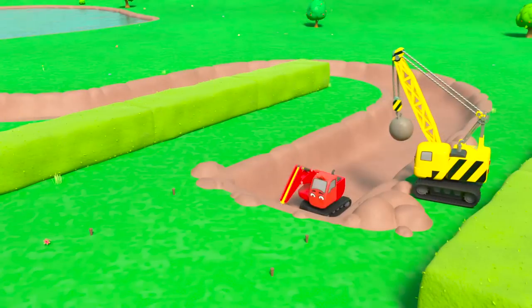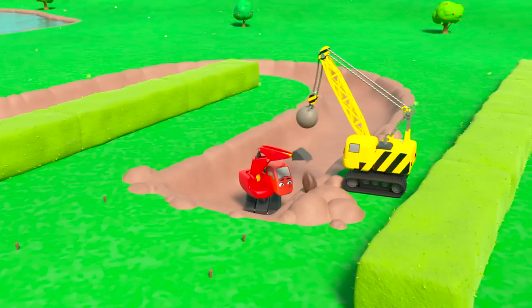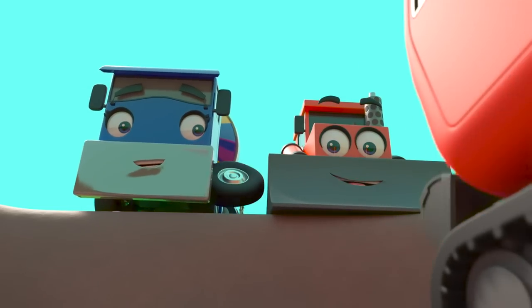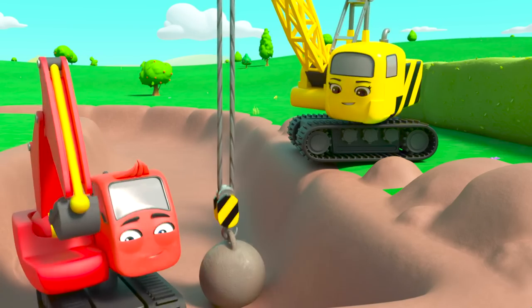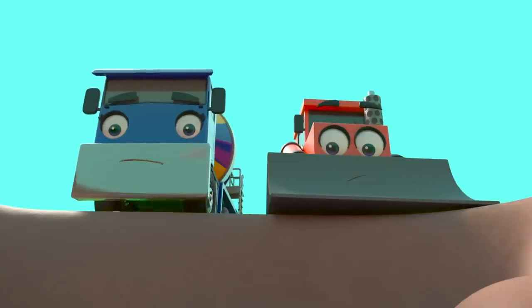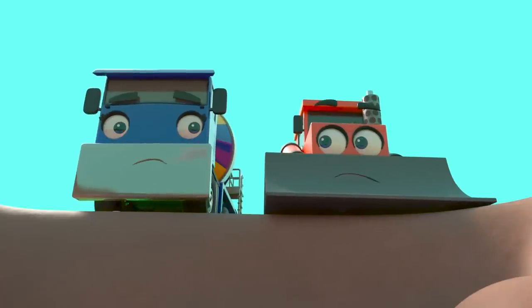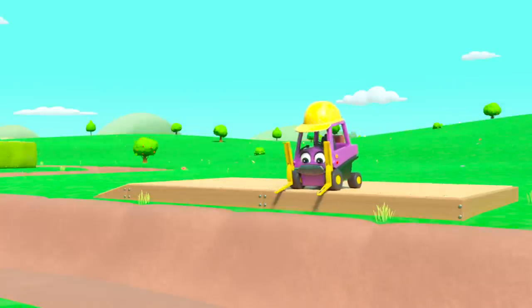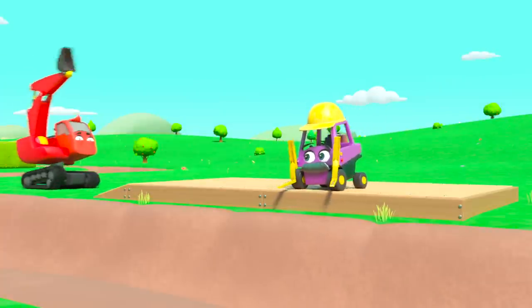Look. Today the construction crew are going to build a canal. That will be great fun. First they need to dig a trench for the water. Bump and CJ want to help, but looks like Digley and Dazey have it covered. Maybe they don't need Bump and CJ. In no time at all, the trench is dug. Good job, everyone.